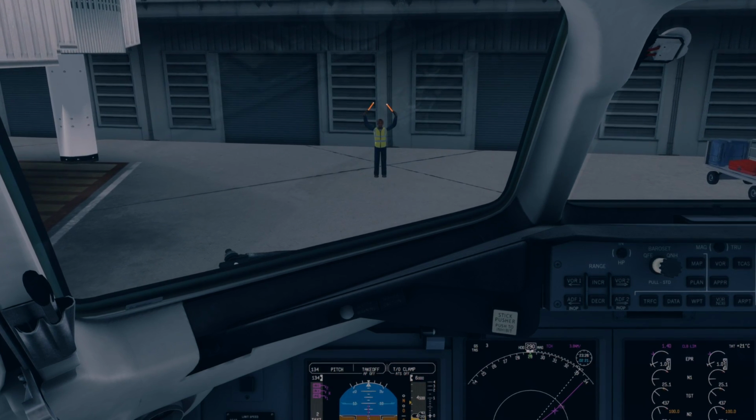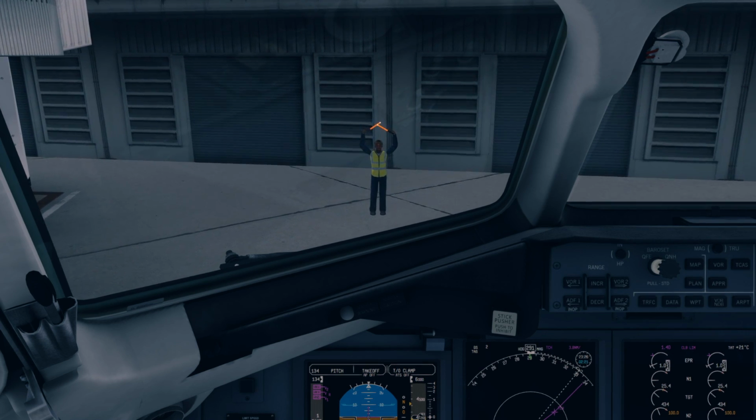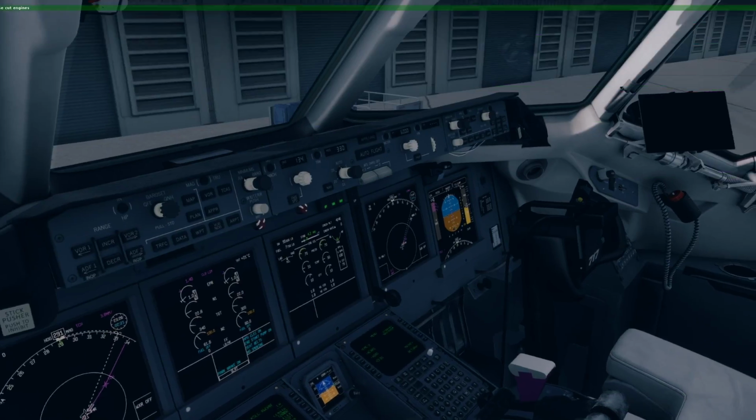Okay, so we are almost there. Alright, and there we go. So parking brake is set. Make sure APU is on the bus. You can go ahead and kill the engines.